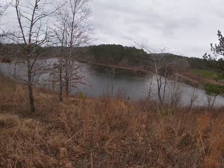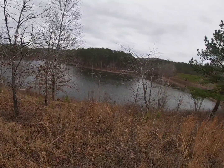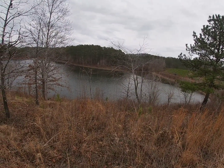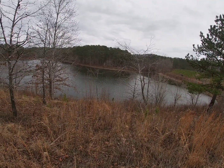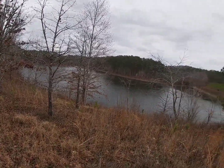All right, we just had a little snack on the ground here at Sweetwater, and we are at 3.85 miles. That's from the trailhead, County Road 61, to the southern banks of the Sweetwater Lake.